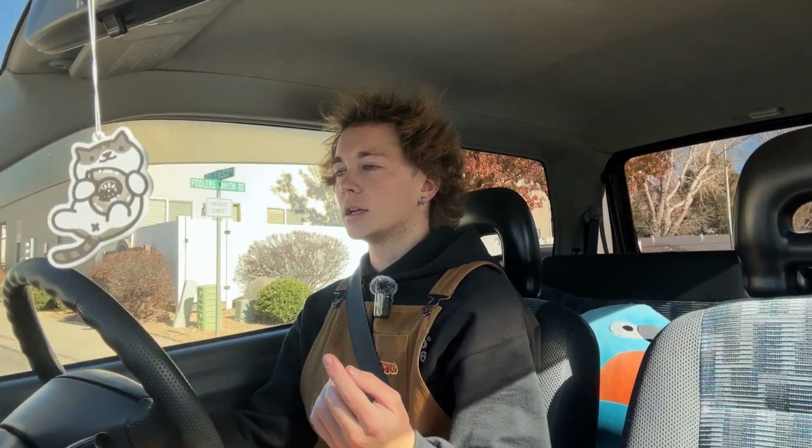So I should disclose something real quick. I don't know what year this car is. It allegedly is a 1998. That's what it says on my title. But when I use JDM and Japanese VIN checkers to pull the VIN, it doesn't give me a confirmed year. And so that should be pretty obvious. Well, if it says on your title it's a 1998, it's a 1998, right?